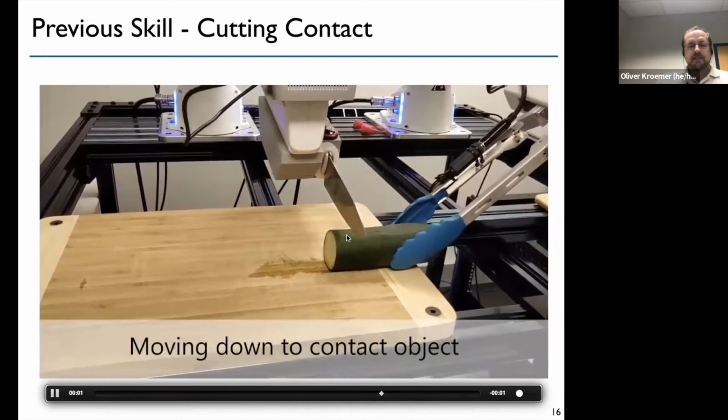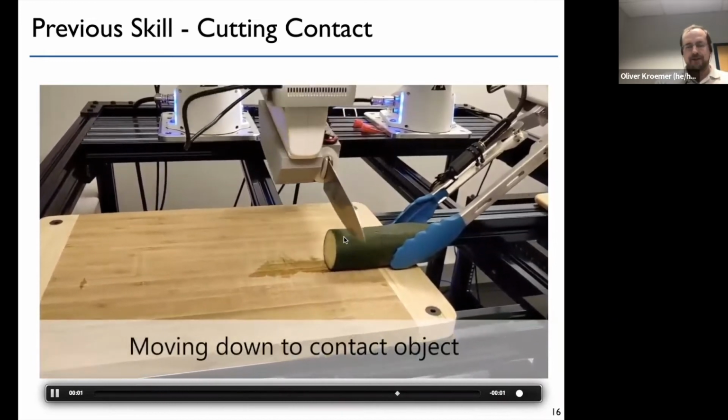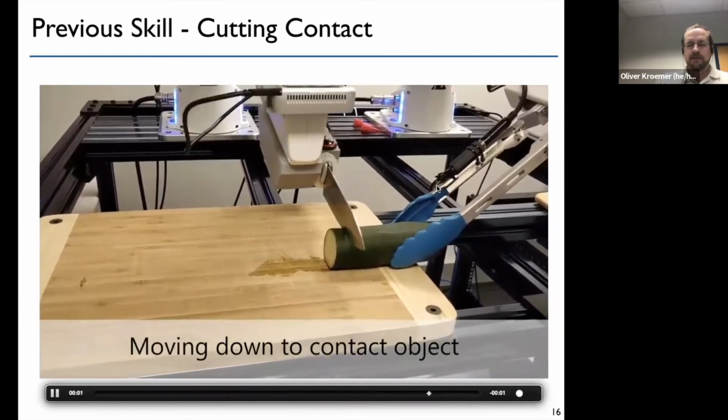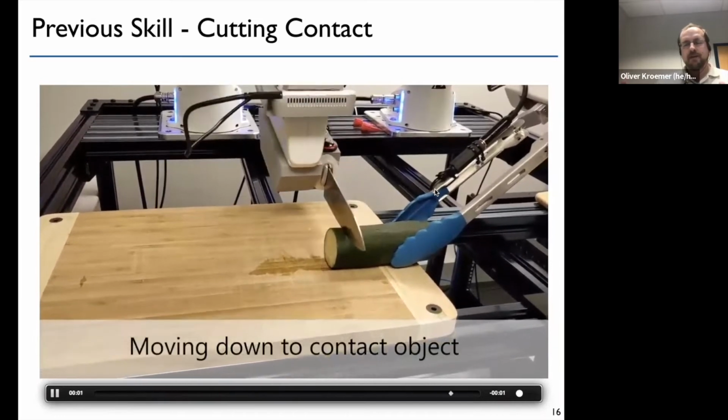Now, an important thing to note in this picture, obviously there's the knife and the cucumber, but we can also see the back of the knife, this little red item here, and also the same item over here. Does anyone know what this object is? Anyone play guitar?